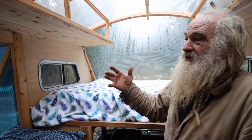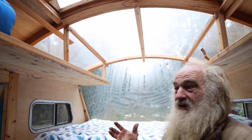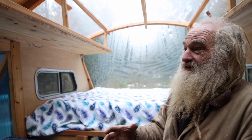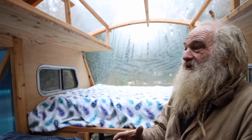It has the magical quality that you feel so connected to nature in this building, because of all the glazing and all the light, and all that connects you to nature. You're not closed in. You're not in a box. You're not in a cave. You're really right out here with the living mother.